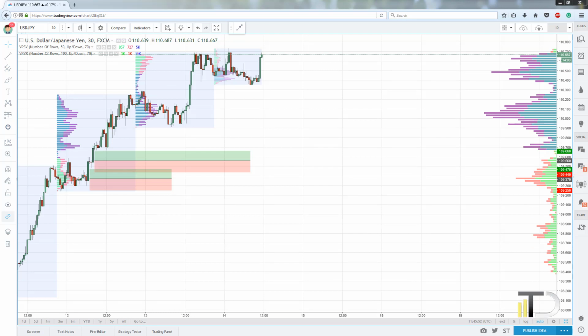Let's have a look at the US dollar Japanese yen. Unfortunately, I don't really have any new levels there. I was looking at this volume area right there, but unfortunately it's pretty wide and very hard to guess where the actual support is. It is somewhere in this zone, but it's very hard for me to pinpoint the exact level where the price will turn. So unfortunately, I don't have a new level in this area.